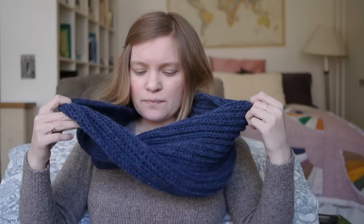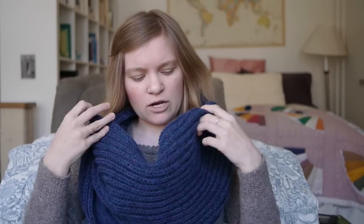And this is based on a free pattern from Ravelry called Brioche Infinity Scarf. It was my first time with Brioche, and I found it was really easy to pick up.